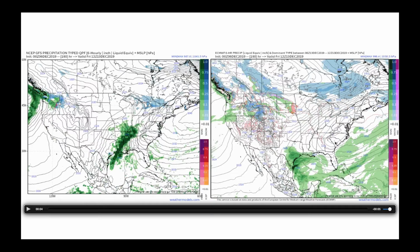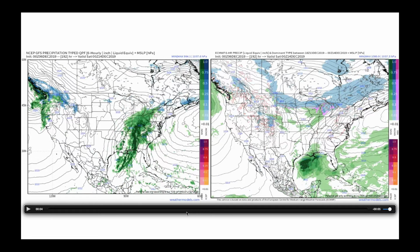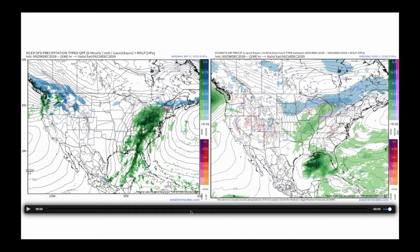Look at the European. It's not as amplified. It's keeping all the moisture suppressed down here into the Gulf of Mexico. And that's the big difference maker, because as we go through that forecast for next Friday, a low emerges here in parts of the Mid-South, tracking through Tennessee and Kentucky in the GFS, that's on the left. And in the European, still tucked away in the Gulf of Mexico. So GFS much wetter, much farther to the north with the system it's pulling out here.